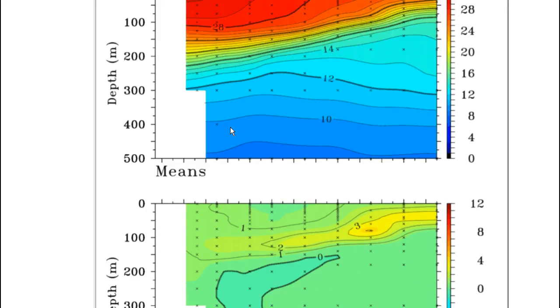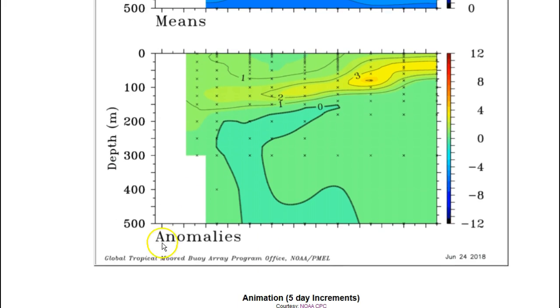But it's not the absolute temperatures, it's the differences from normal, again, anomalies. And we see warm water sort of follow the contours here. You see warm water here, 1 degree above normal, then building to 2 degrees under the date line, and 3 degrees in the East Pacific.